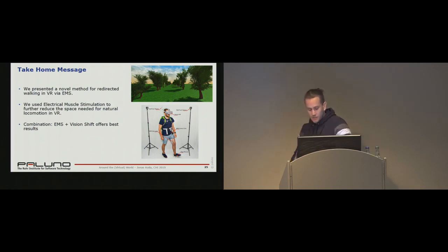Interesting question, yes. The participants in the study did not really have that problem. Nobody really got motion sickness. So I think if you can walk in a natural way, this is the most important part for not getting motion sickness.